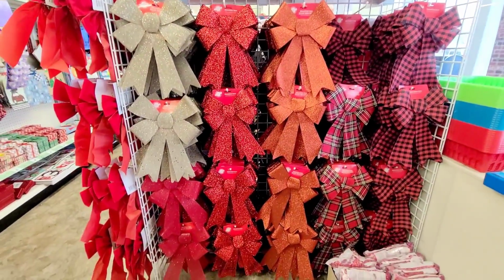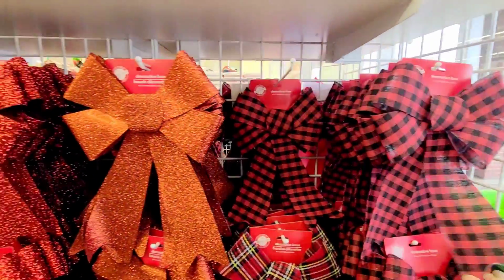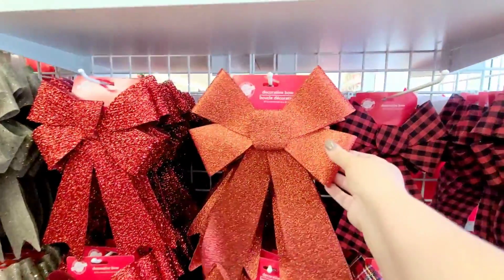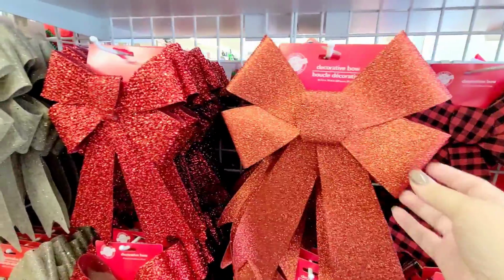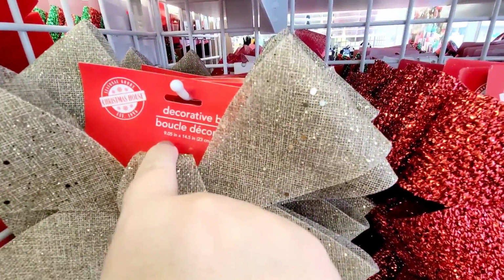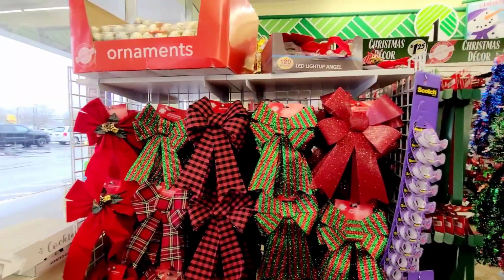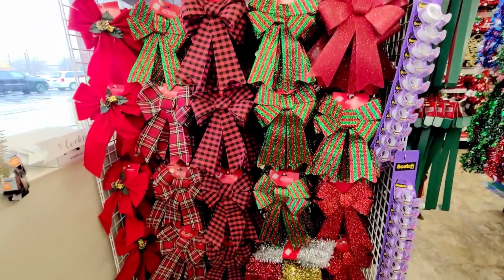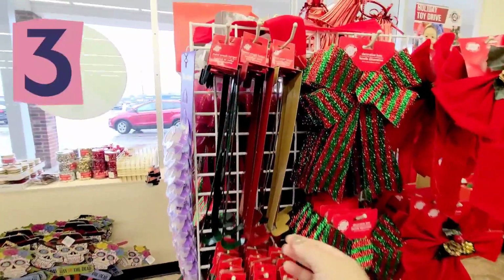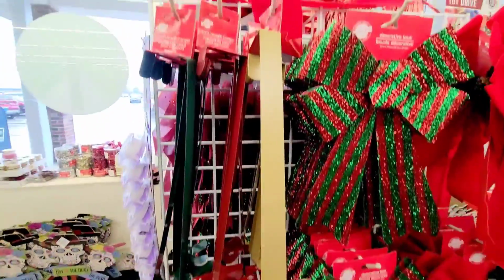Second item are these huge bows. They have a huge selection currently, from buffalo check to glittery to just plaid. I mean, just whatever you are looking for, they have available. This is another one of those items that you can use for decor as well as gift wrapping, of course. Look at all the selection they have. I think it's absolutely stunning. I love them.